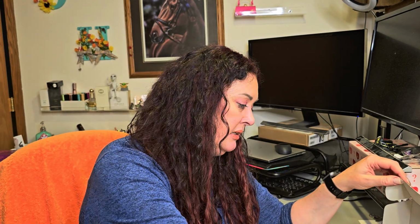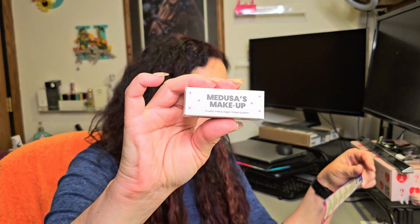Okay, nice. Already almost, but not quite, twice the price of the box, right? Again, it is the Blossom Bronzer and Contour by Palace Identity, which is Zeesea Cosmetics. Palace Identity is one of their popular lines. Okay, we got Medusa's Makeup, cruelty-free and vegan tinted lip balm.